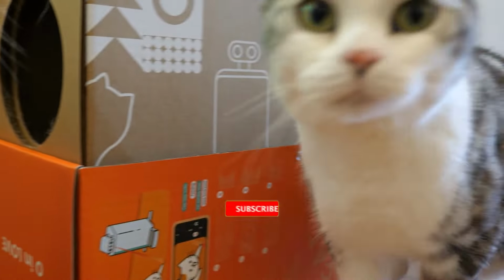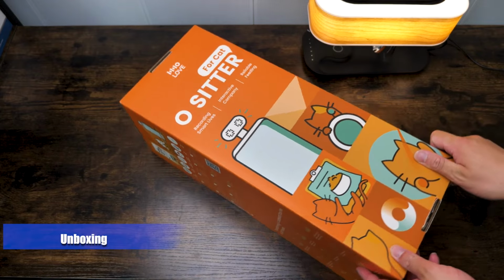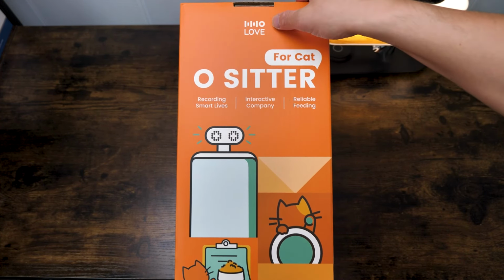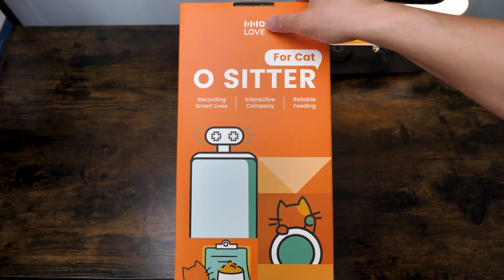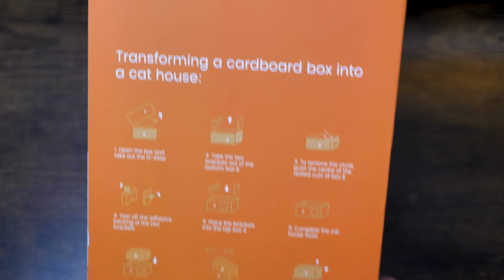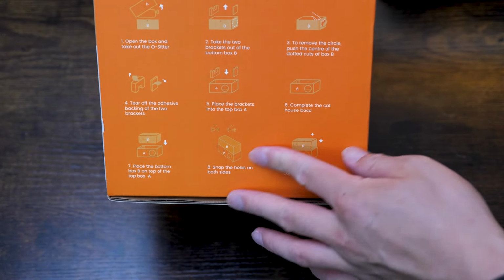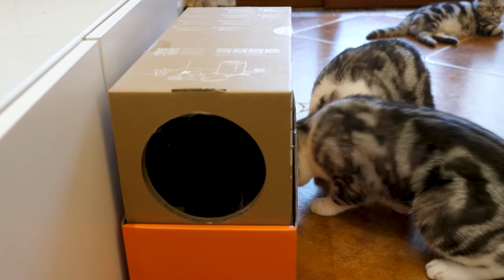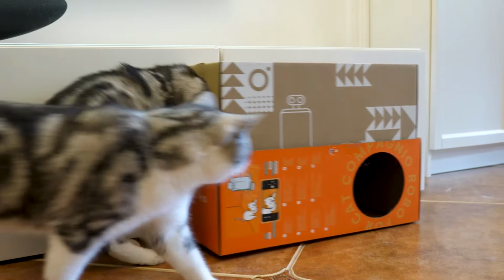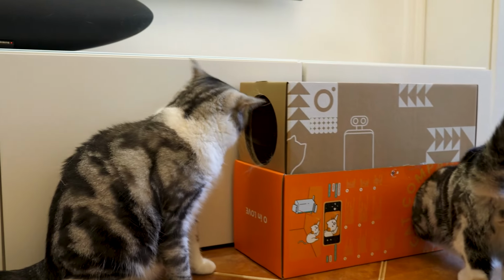Let's start with the unboxing experience. The packaging of this product is hands down one of the most thoughtful designs I've ever come across. Not only does it feature adorable cartoon pictures and a brief description of the product's capabilities in multiple languages, but here's the best part. You can actually transform the box into a cat house. How cool is that? It's a win-win situation, good for the environment and a fantastic toy for a cat. You won't believe it, but my 3 cats absolutely adore it. They even have little skirmishes over who gets to enjoy it.